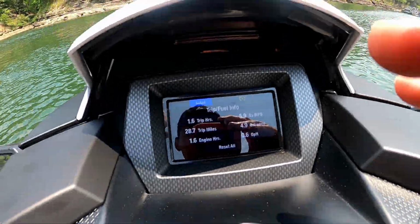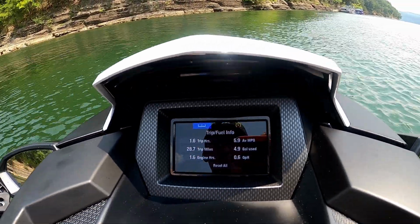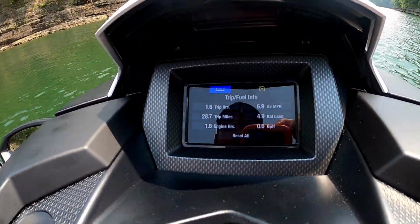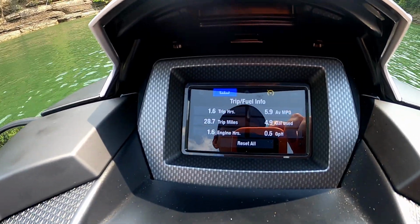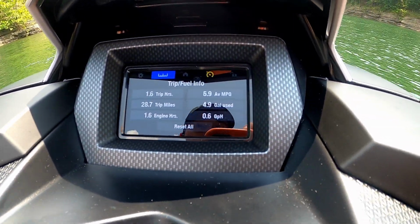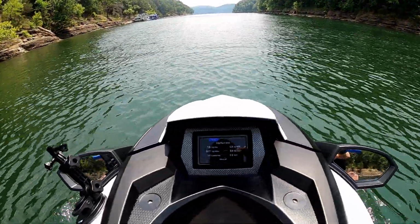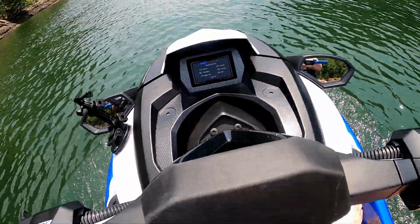All right, so we're at 1.6 engine hours and 1.6 trip hours. We've gone almost 29 miles, which is pretty incredible, at 5.9 mpg, miles per gallon, and we've used almost 5 gallons. So this thing definitely eats the fuel, but now we can go ahead and rip on it. So let's do that.